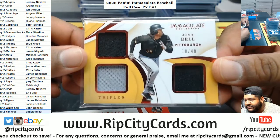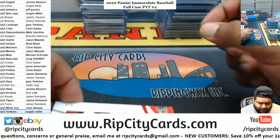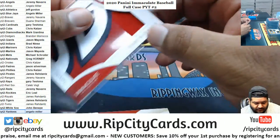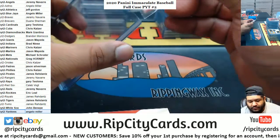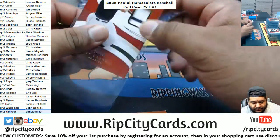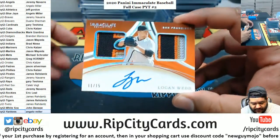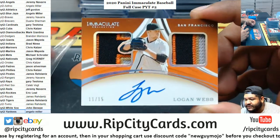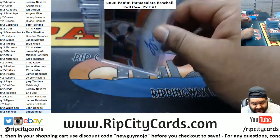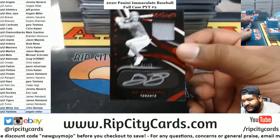Got Josh Bell of 49, triple relic for the Pirates. We got Tres Barrera. That's a nice jacket relic right there for the Nationals. We got Jeff Bagwell, /299 Astros. Nice. Logan Webb /15. Dual relic on card auto there for the Giants. That's nice. That's a nice one. Bo Bichette /49 Black RPA for the Blue Jays right there.